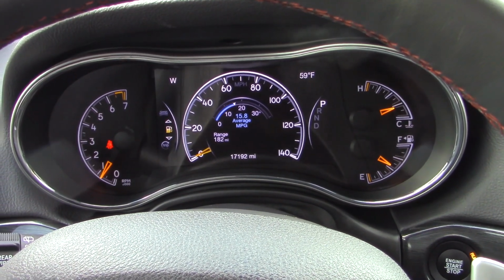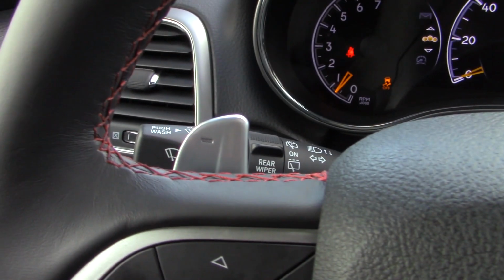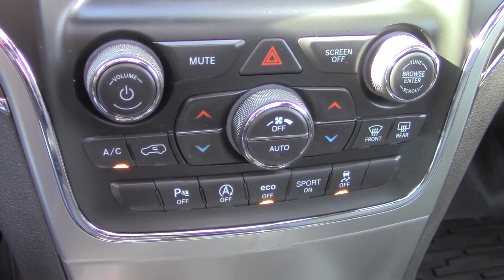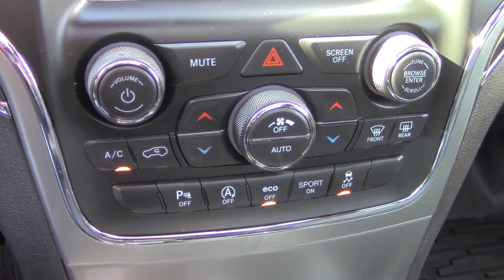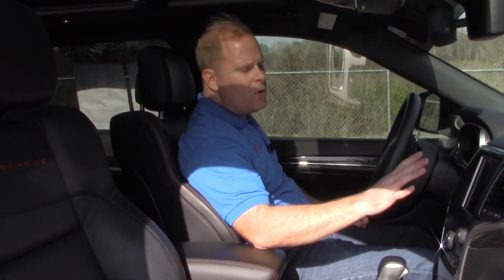I like the layout and I like the way that looks. You have shifter paddles. You do have dual zone climate control. You can control the radio, the volume, change stations, whatever you want to, whether it's right here or on the screen itself. And yeah, this screen is so easy to use.